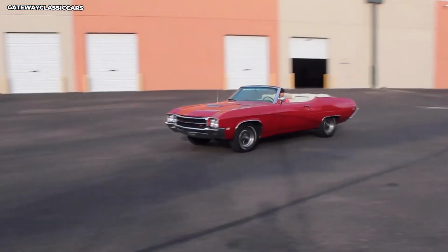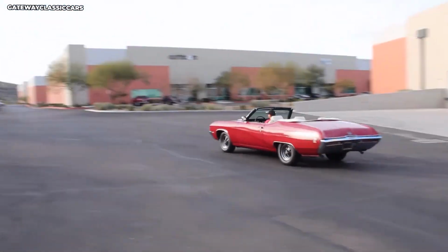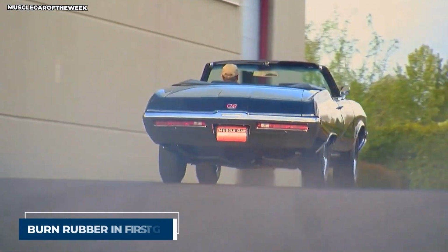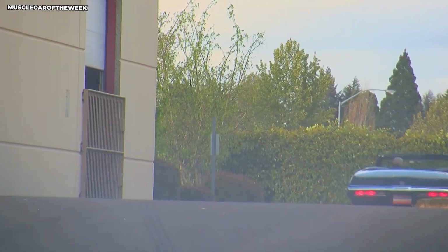Next up, the car could really spin its tires when starting fast. That showed it had strong low-end torque. When you stepped on the gas, it could burn rubber in first gear and keep going in second.